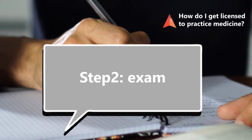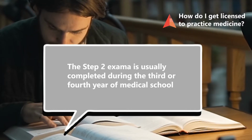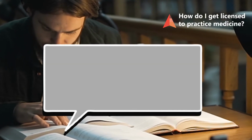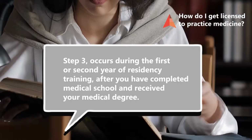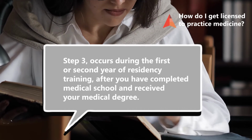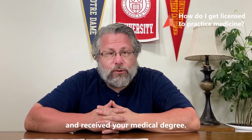The Step 2 exam, which measures clinical knowledge and skills, is usually completed during the third or fourth year of medical school. The final exam for initial licensure, Step 3, occurs during the first or second year of residency training, after you have completed medical school and received your medical degree.